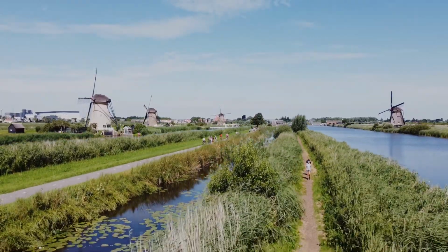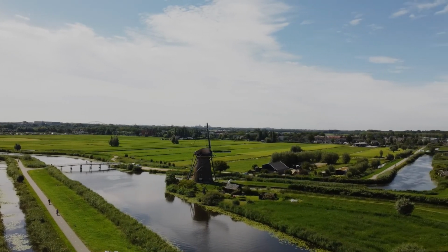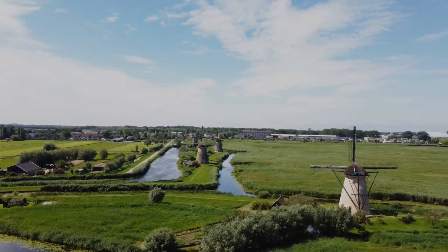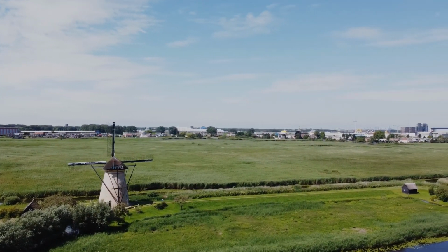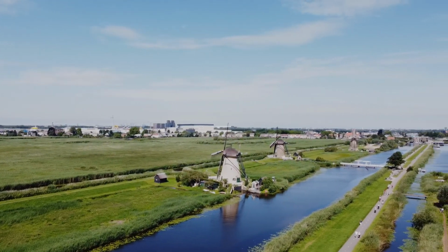1,000 years ago, hunters and fishermen only came to this area in the summer when the water levels were low enough. However, as people started to settle in the area, living on sand dunes to stay dry, dikes were made to block the water. But ground and rainwater still needed to be drained away to deal with the inevitable threat of flood.